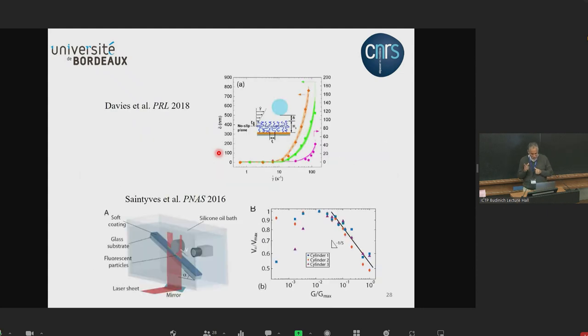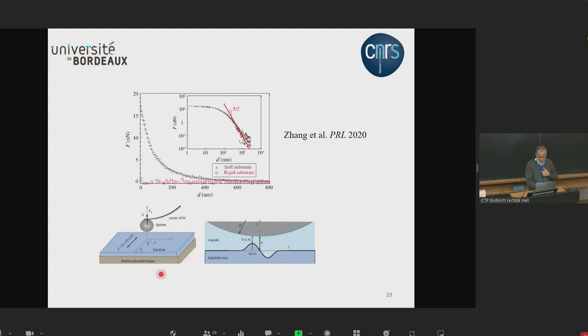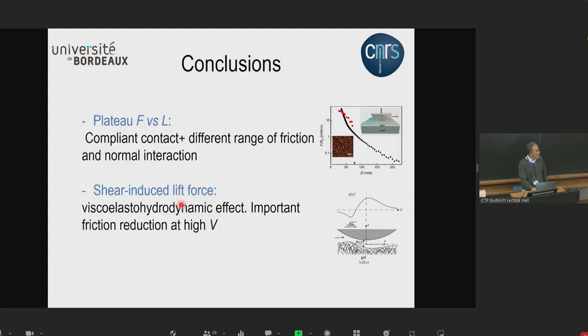I just want to say that in the last few years, a number of papers have shown the emergence of this lift force in soft matter or soft systems. So this is an example of a particle moving by a decorated tube, a cylinder moving by a soft surface, or something done with scanning probe microscopy. And with that, I just finish.